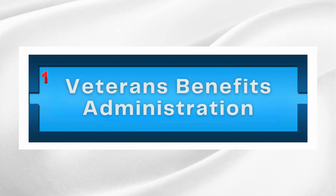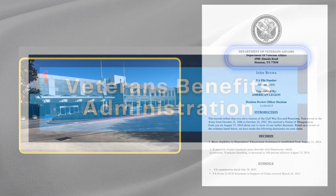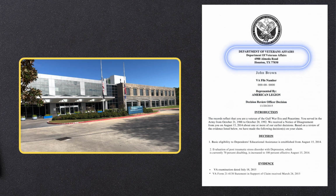Number 1, the Veterans Benefits Administration, commonly known as the VA or the Department of Veterans Affairs. At the top of John Brown's decision letter is the agency that made the decision, the Department of Veterans Affairs, aka the Veterans Administration, aka the VA. Right below that is the regional office that handled Mr. Brown's claim. Why does the VA have so many aliases? They're following the law, right? Not according to an Office of Inspector General's report.